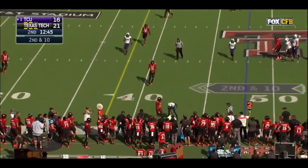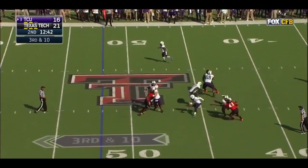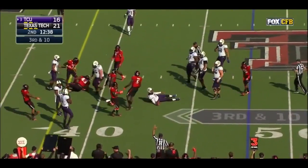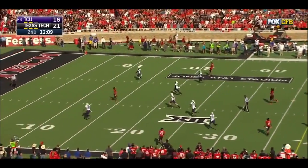Boykin steps into his throw wide of his intended receiver, Emmanuel Porter. They rush only 4. Time for Boykin, but the pocket collapses. Boykin takes off and well short of the first down. Good game. Ethan Perry, 4-year starter at punter.